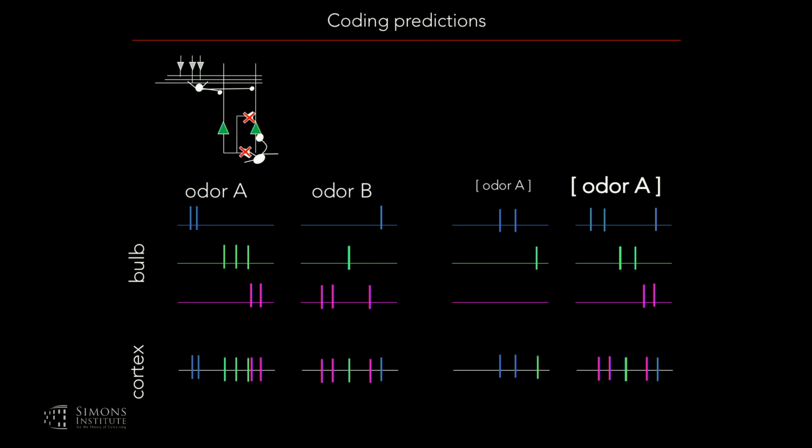All right, and so let me quickly summarize. When we eliminate the recurrent circuitry and we are now driving the cortex just by bulb input, what happens is that these correlated inputs result in sort of confusing patterns in the cortex, and the ability to form a concentration-invariant representation of the odor identity is corrupted.